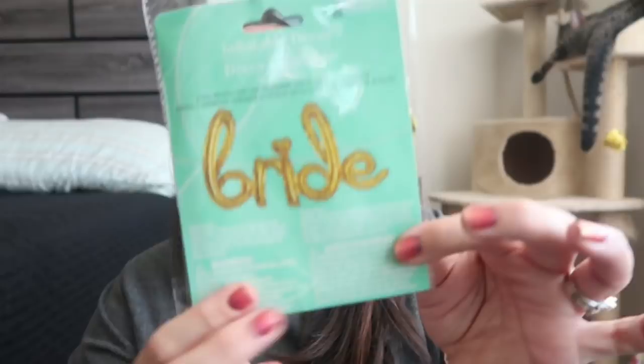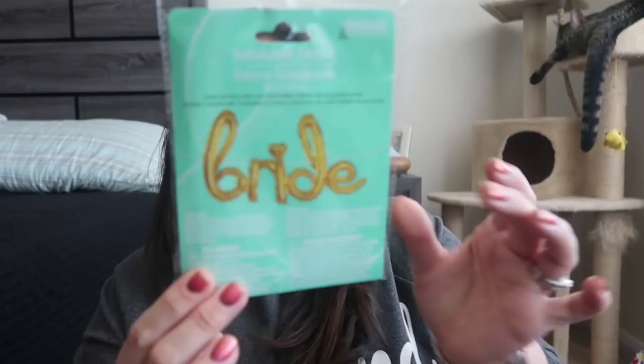Something else I found, you know, Dollar Tree has been big with these balloons, and I just think they're such an amazing price for $1.25. It comes with a little tiny straw, and it's usually 1 puncture hole, that's it, and then one hole will blow the whole thing up. And so this one says bride in gold, so we'll use that for decorations for her shower.